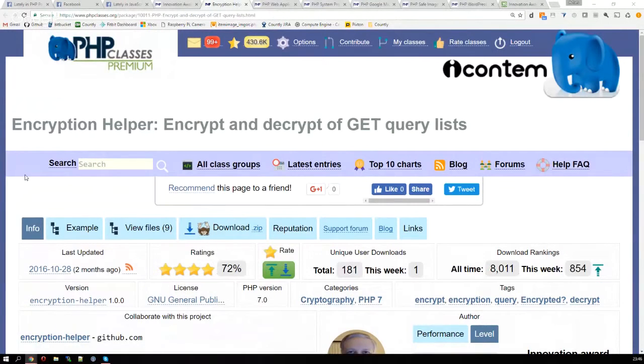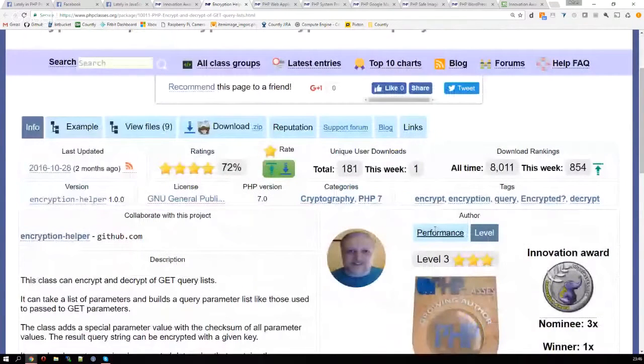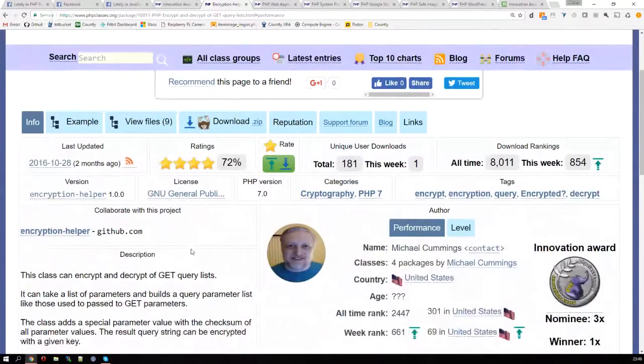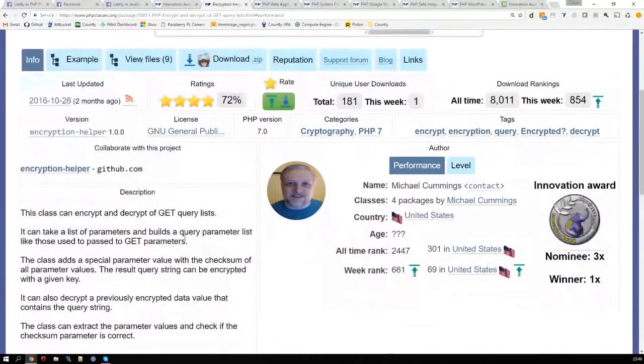Okay, so the first package is an encryption helper, which helps you encrypt and decrypt GET query lists, developed by Michael Cummings from United States. Basically, what this class does is allow you to encrypt your GET query and decrypt it, or even provide a checksum parameter that would check if anything was changed in the request. Again, I actually needed something like this recently, but in Node.js. But yeah, a similar thing.